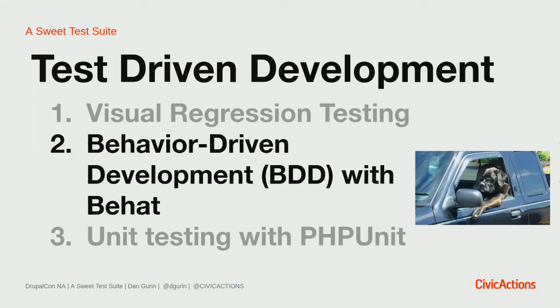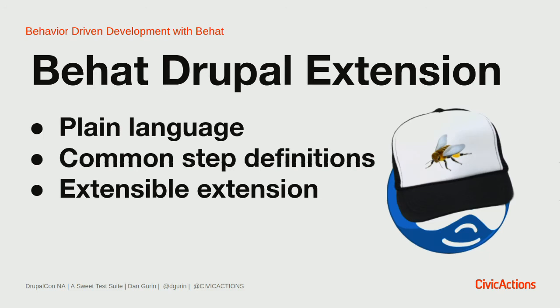Behavior-driven development is a great way to test our site building activities and business expectations. The Behat Drupal extension is the way to go if you want to use Behat with Drupal. Behat uses Gherkin syntax, which serves as both documentation and automated tests. Each line in Behat is a step. And the Drupal extension helps us define functionality by providing out-of-the-box steps that we can use all the time, like logging into Drupal. This extension can itself be extended with contrib and custom modules and themes.